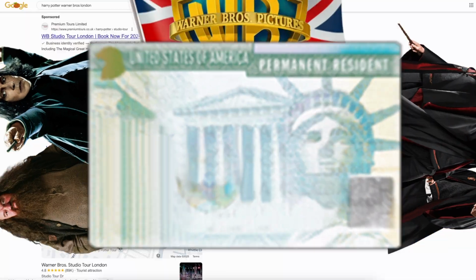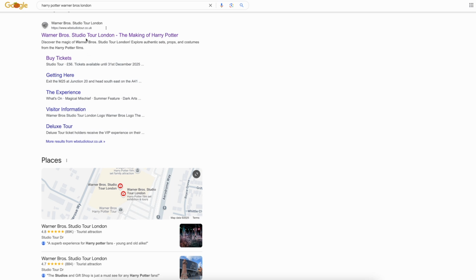So what does the tour start with? Of course, buying tickets, and right now I'll explain how to do this. The simplest way to go is to Google Harry Potter Warner Bros. London, and you will see the link to the official site. Click buy tickets and you'll get where you need to be.